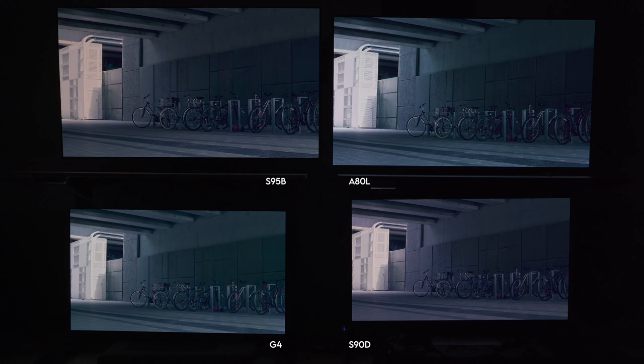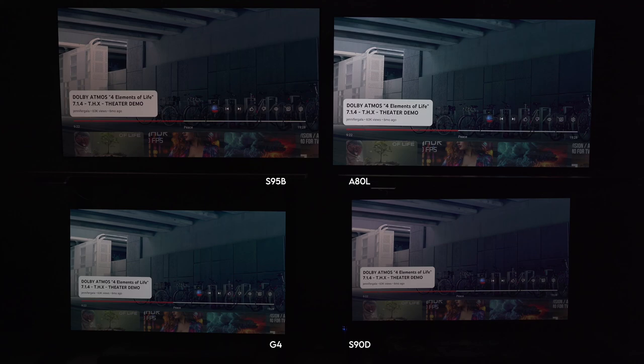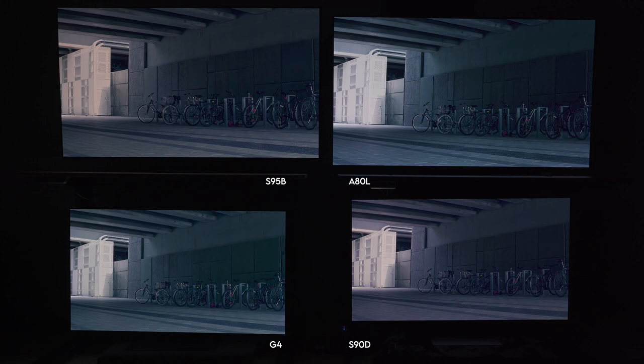Yeah, if you want to test this on your mini LED TV, it's called Four Elements of Life. It's by Jennifer Gala. And there's a scene in the middle, that fire scene, fire dancers. It's actually time-stamped on the video.